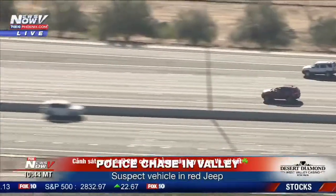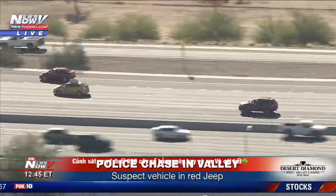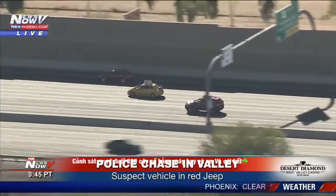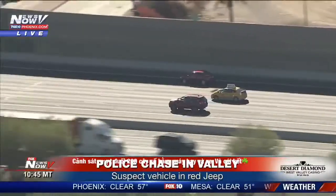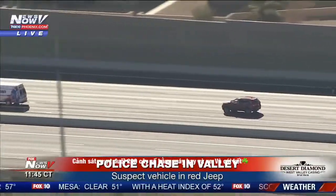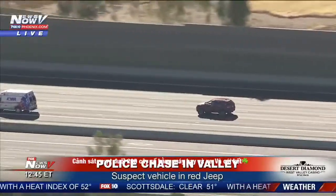So they've come through on Interstate 10 all the way through downtown, which is probably the most congested area of freeway we have. And we're not in a rush hour or even close right now. They've come all the way through downtown. They've gotten on the Loop 202, which is just north of Sky Harbor Airport. And in this picture here, we can't see anybody close around them, but we know the helicopters are following and the ground units as well.